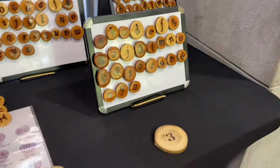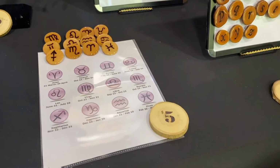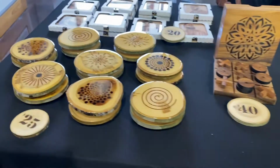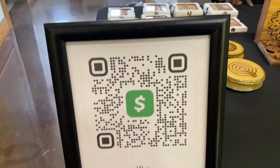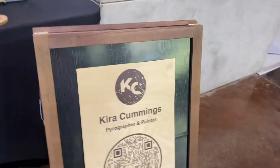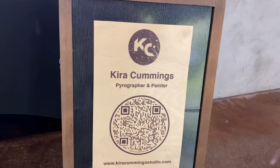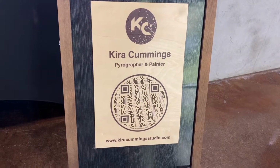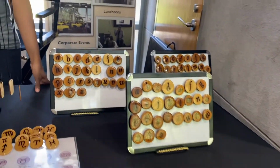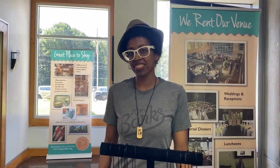Excellent, excellent. And I like that you've done your wood burning on the prices as well. That's really cool. And you have information on how people can have access to buying and learning more about your work. You could visit the QR code, y'all, or her website, Kira Cummings with an S, studio.com. So let's talk about you first, because everyone hasn't met you yet.